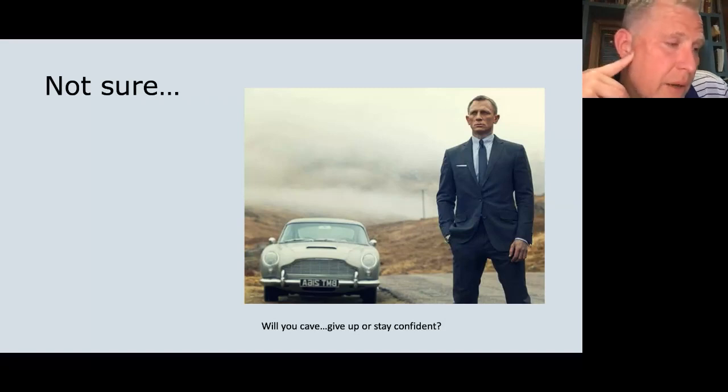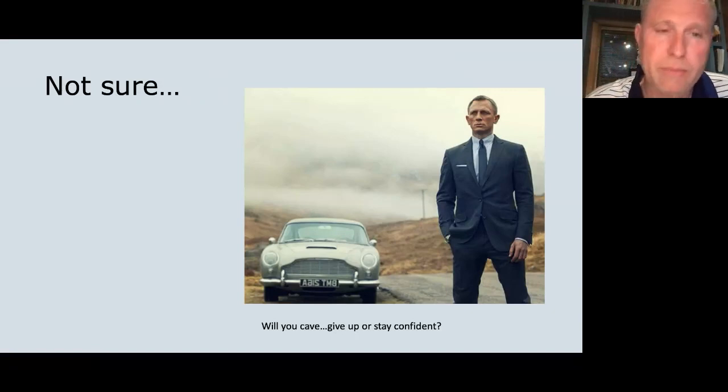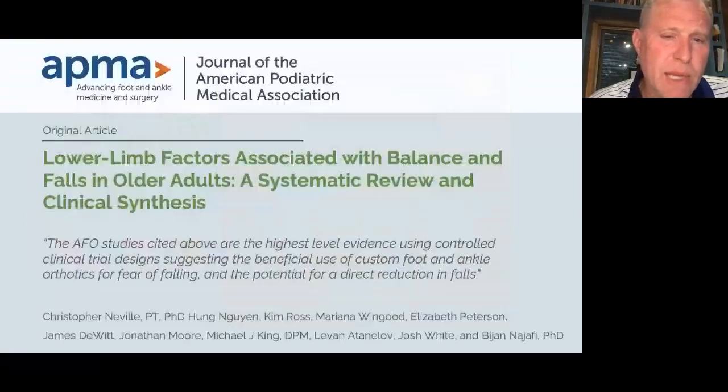And the worst case scenario is that you don't use them. And I'm going to do everything I can to help you use them. I'm going to do everything I can to make them effective and comfortable, but no one's going to make you wear them. And so how do these things work? Well, I like to use the analogy I gave earlier in that we're trying to enhance the foundation. And again, a tree with strong roots laughs at storms.